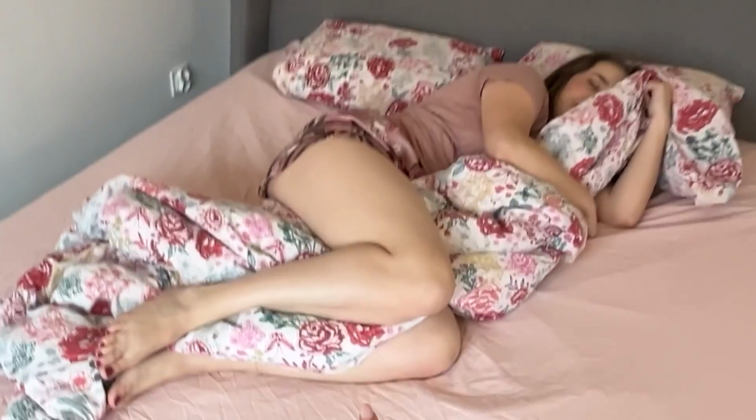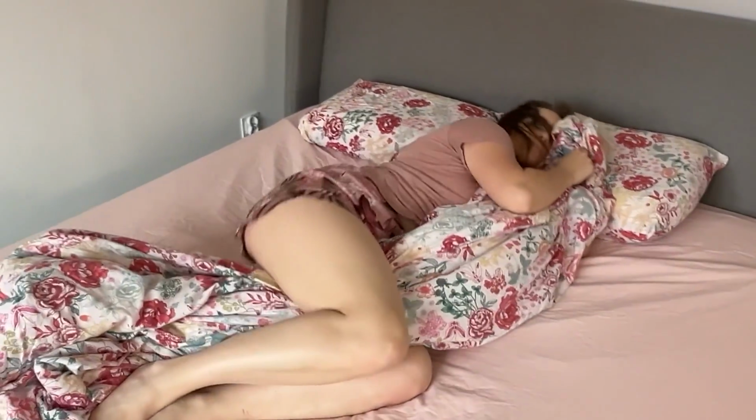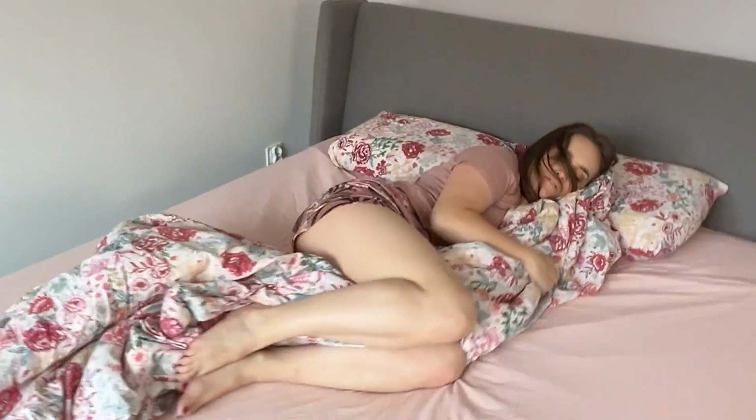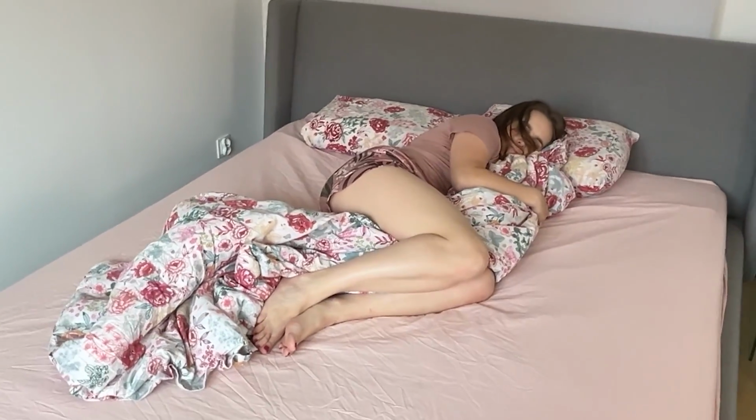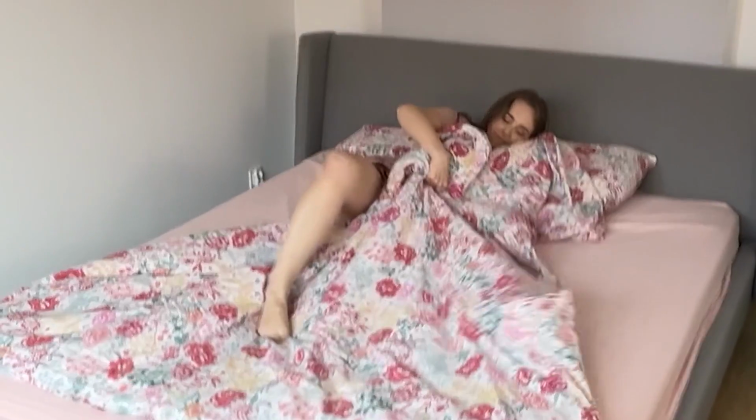Often, it turns out that beneath the tough exterior hides a sensitive and very emotional person. Such a woman often curls up alone and has a great need for cuddling. That's why she grabs the duvet that is at hand and squeezes it between her legs.